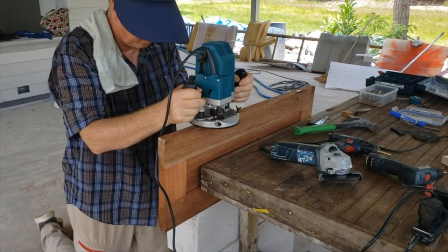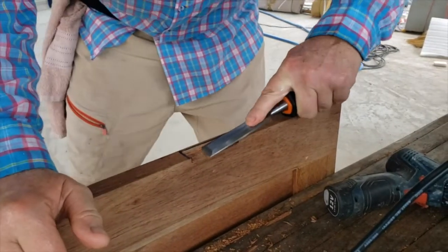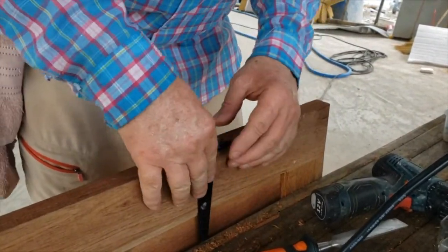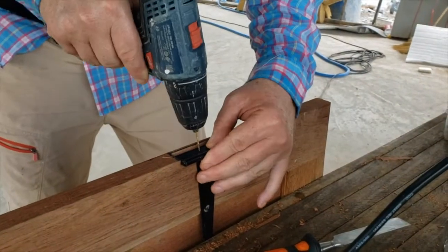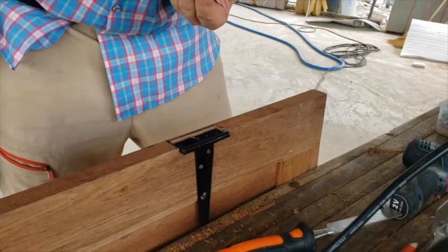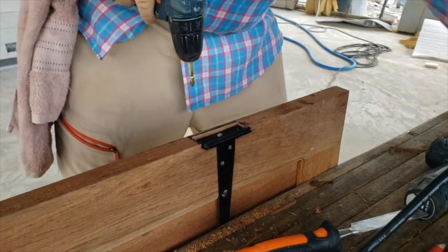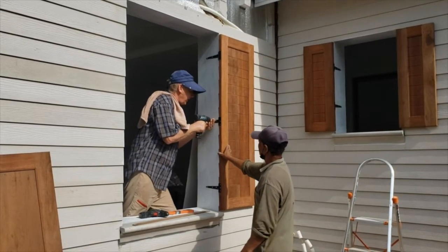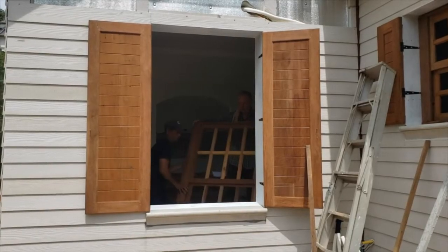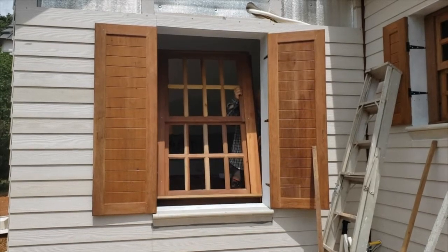To fit hinges on shutters and doors, we use a plunge router. A lot less chisel work, but no room for mistakes. One of the many advantages of AAC blocks is that you can screw into it without the need for plugs or fasteners. The windows fit inside their opening and are also secured by 4 long self-drilling bolts.